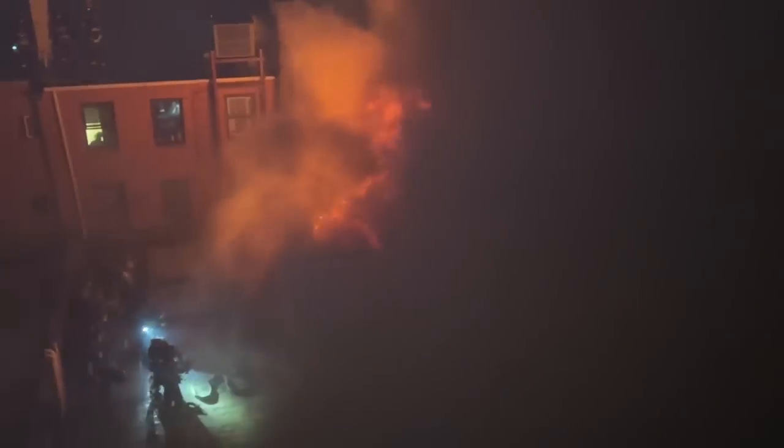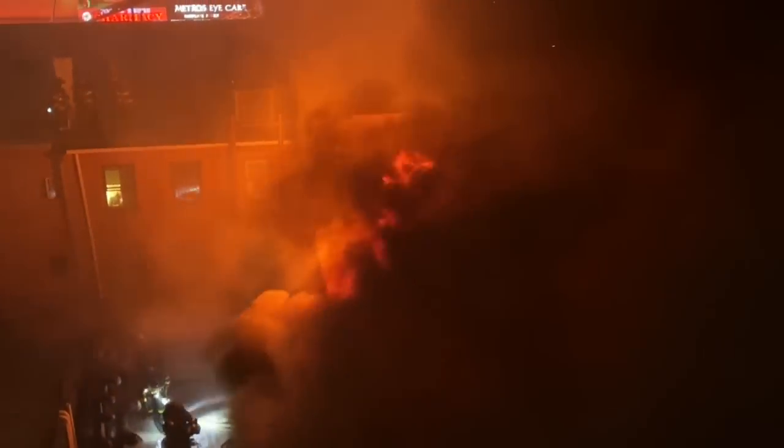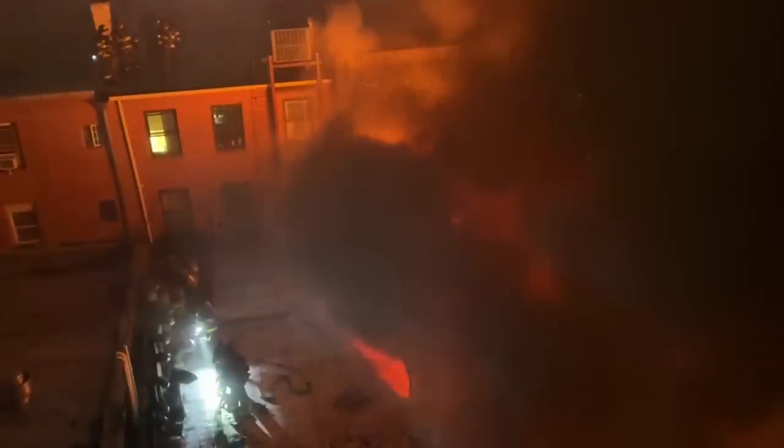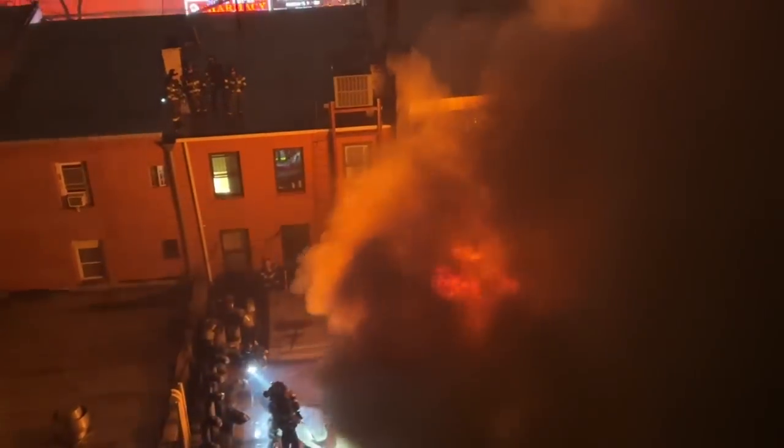10-4. Man, they're trying to get water on it. Control to 2-1. 2-1. Do you have enough line that you need water? 10-4, good on line, send us water. 2-1, 10-4. See this and the other way of looking at this.